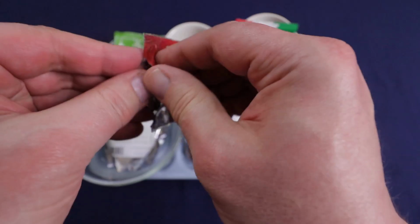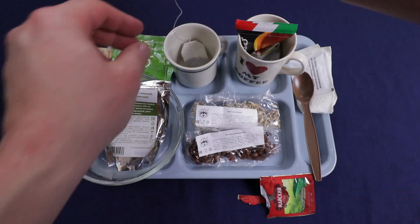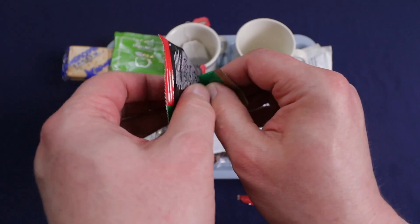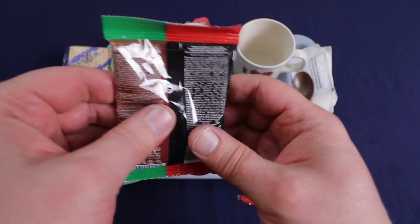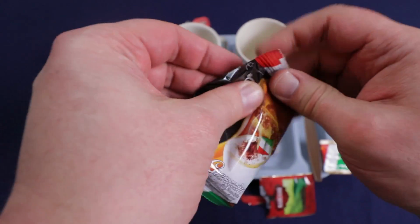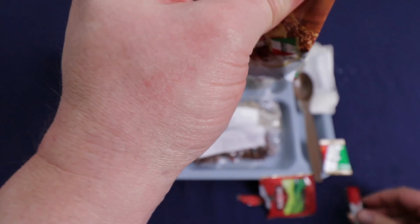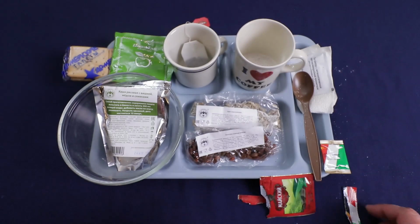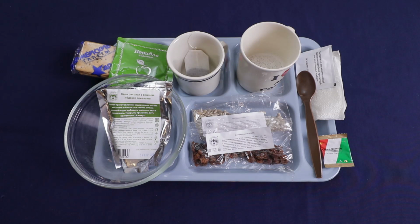Let's go need hot water. Got our tea, cappuccino drink. Got the little packet of chocolate powder. Nope. Holy crap, I made a mess. Hang on a minute, let me get this cleaned up a little bit. Okay, I'm back. Man, that stuff went everywhere.